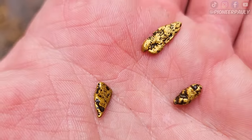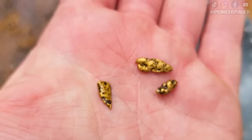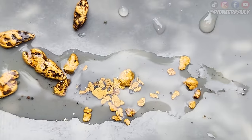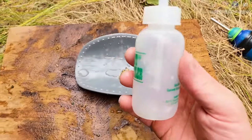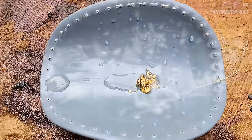And of course, we have a few other pieces. Now, the black bits that you see in there, I believe are iron. A lot of the gold in here has iron on it. Another reason why it's so heavy. All in all, a successful first day sniping with the hookah. So I'm gonna suck up this gold using our backup safety snuffer. We're gonna go to bed, then wake up, head back out for day two using the hookah.